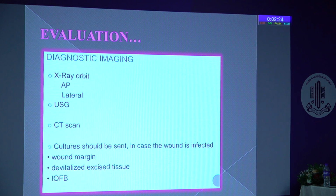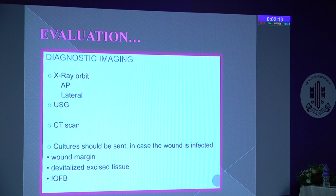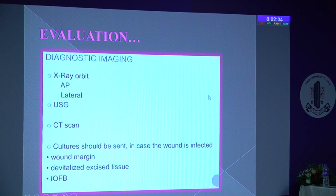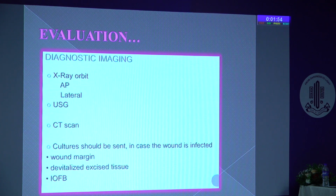Don't be afraid of doing any such investigation, but I'm telling you, these will guide us better and save us in the management too. If there is an injury of more than 24 hours or 72 hours and you suspect some infection component, then also go for the culture of whatever tissue you removed, either incarcerated iris or the cornea or the tear film.